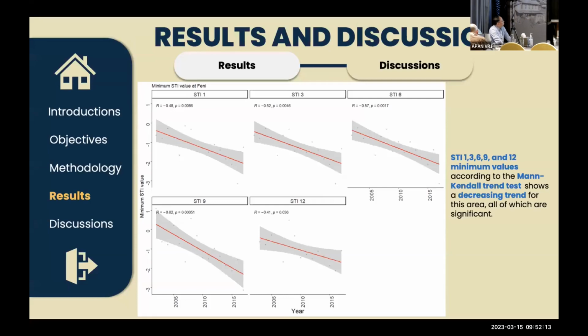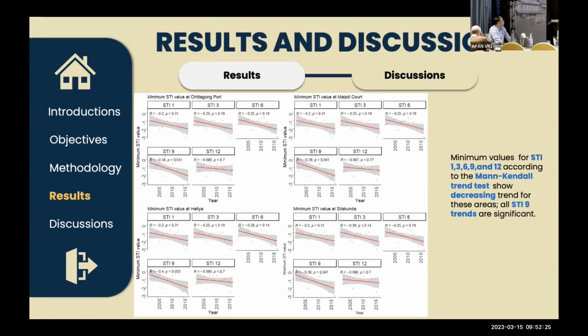All the STI 1 to 12 show a decreasing trend, and all the parameters are statistically significant for the Feni weather station study area. For the other weather stations like Chittagong, Maizikot, Hatia, and Sitakundo, the trend is also decreasing. That means the drought intensity is increasing, and for STI 9, the 9-month period, the drought intensity is statistically significant. So although the coastal area is known for good weather and better agricultural production, the intensity of drought is slowly increasing. That is termed agricultural drought.